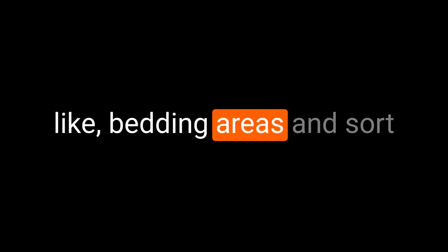In the middle of the day, I try really hard not to go into bedding areas and stir them up too much, because they go back there, they're comfortable, they come back and they stay predictable.